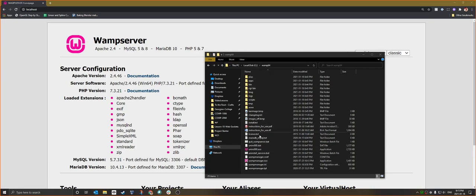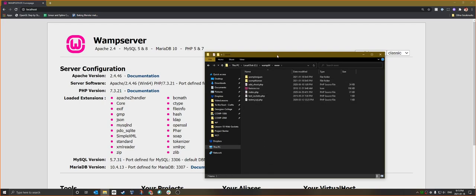Once you're there, you're going to see a lot of stuff in here. There's the uninstallers, there's the scripts directory, there's bin directories. The bin directory is where all of your PHP installations and MySQL installations are stored. The only directory we care about is the www directory. So double click on that. That will put you here.